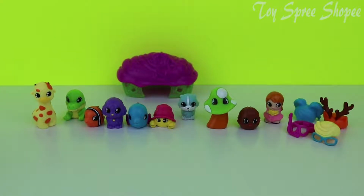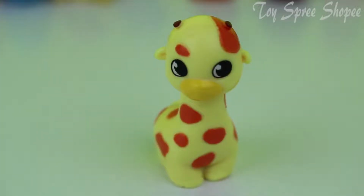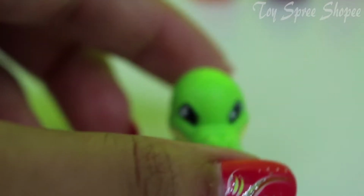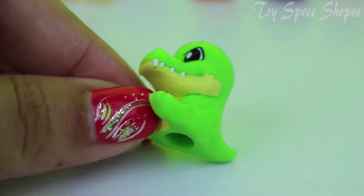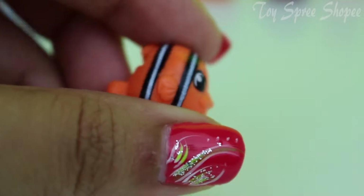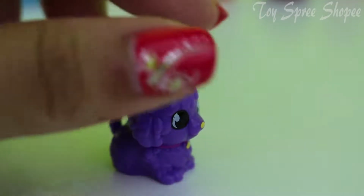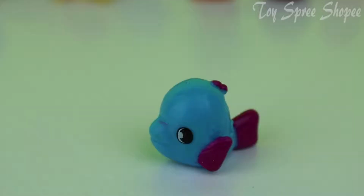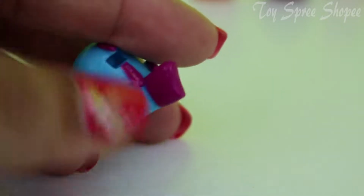Okay, here's all the Squinkies out of the box. First up we have Gigi Buttercup, and she's from Jungle Oasis. She's a pretty giraffe. We have Allie the Alligator. Allie the Alligator looks mad. We have Carrie Clown. He is a clownfish. Kind of looks like Nemo, huh? We have Mushy Flux. Purple little doggy here. We got Splash Flash. And he's a blue fish with purple fins. And he's ready to zip on out of here.